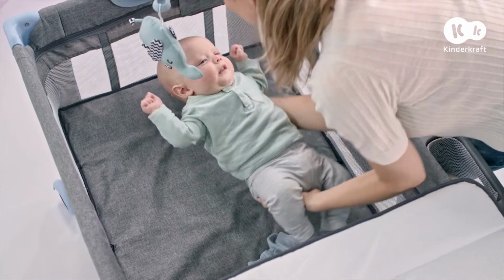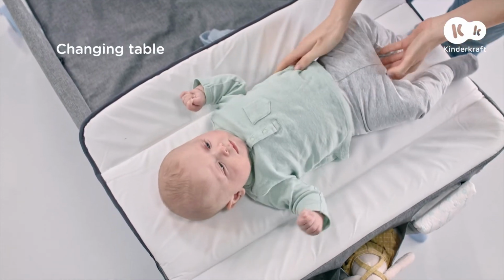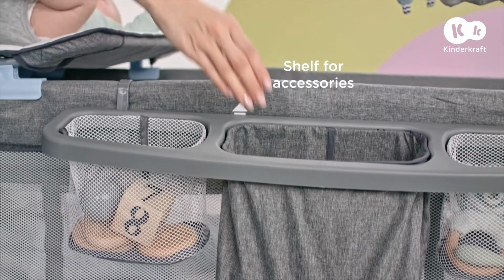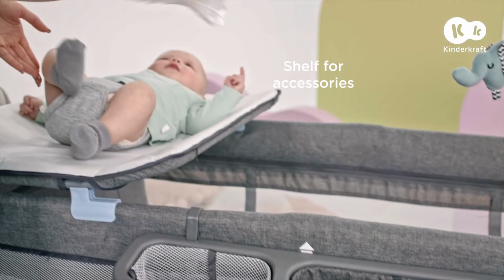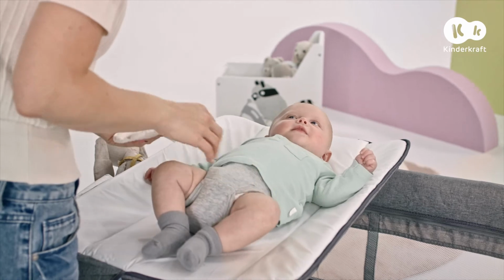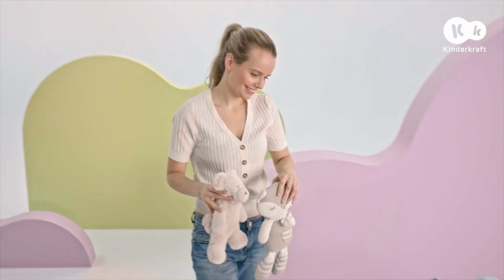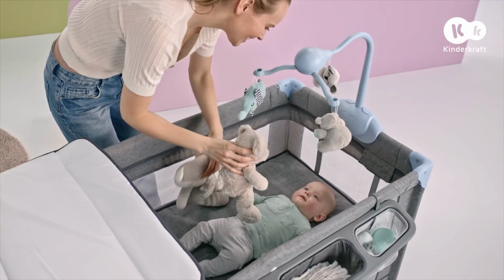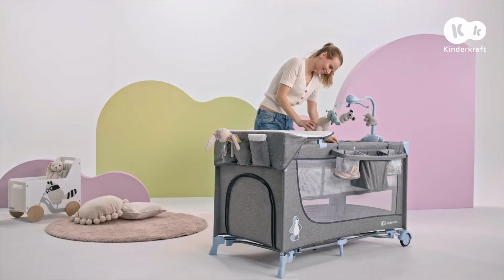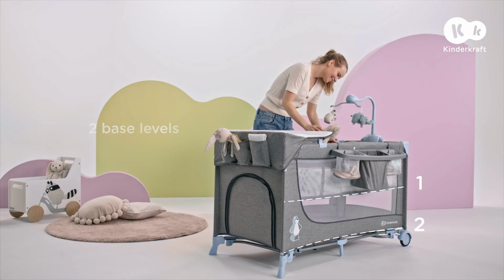But that's not all. If I want to change my baby, the changing table will come in handy. And the shelf is great for small items, such as nappies and wet wipes. With such support, we can play again in just one moment. The cot also has 2 base levels to choose from, so it helps me with both my older and younger child.